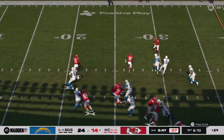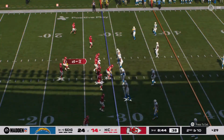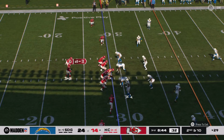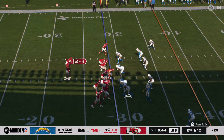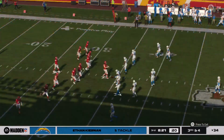They fake the give. Now Mahomes. And that's going to be incomplete. Too tough to hold on to that one. It's 2nd down. A.J. Barner, incomplete. It leads to 2nd and 10. Mahomes going to throw. And he comes back with one complete.